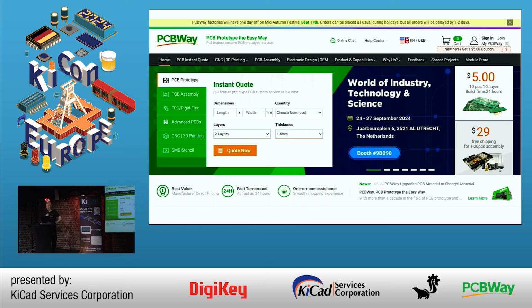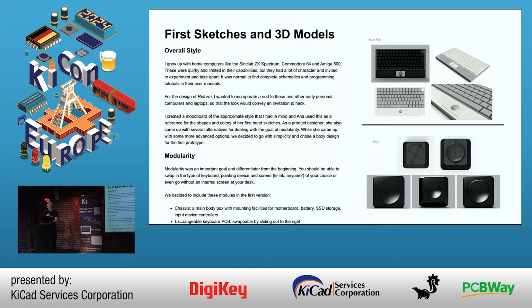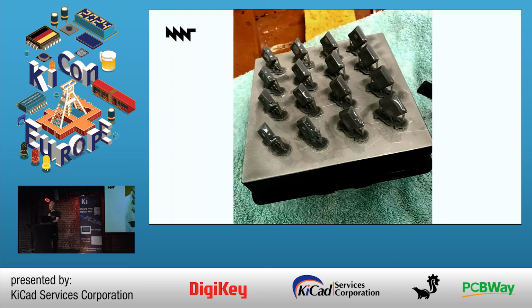Around 2017, I was fed up with Apple making my MacBook obsolete through software updates and had the impossible idea to create a laptop from scratch and started working on it with the industrial designer Anna Dantas that I met in the context of Fab Lab. This website is still up. We published an article back then about the design process of that first prototype. Our first prototypes were really basic, and we tried to make as many parts as we could from scratch, even 3D printed keycaps. Take a look. Here are resin printed keycaps.